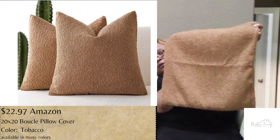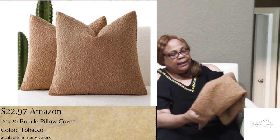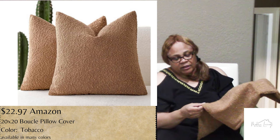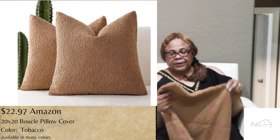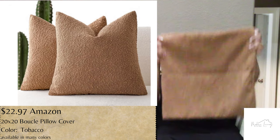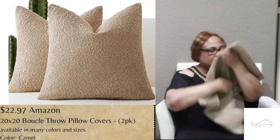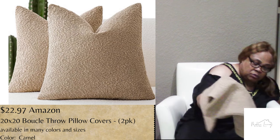The same material as before, by the same manufacturer. It has the hidden zipper, and love the material. So I have it in this color. That's this color right here. So it's so pretty.